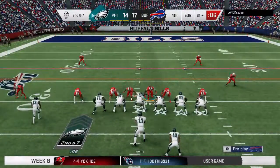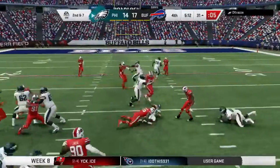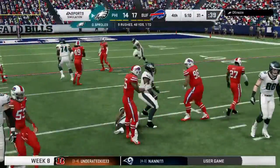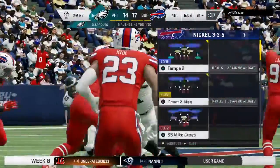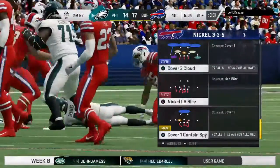Still a nice play by the defense. They'll run it now out of the gun. Looking for a seam, but finding none. He'll get back to the line of scrimmage, and that's it. No gain on the play, and it's going to bring up a 3rd down.